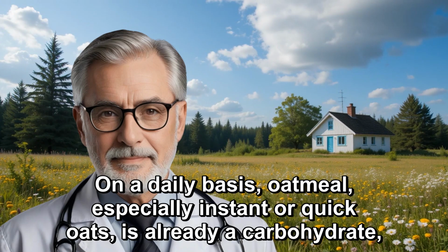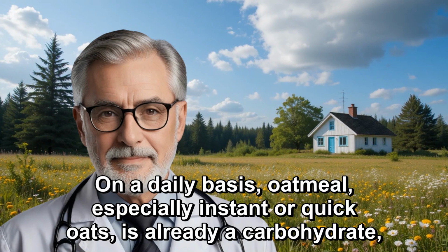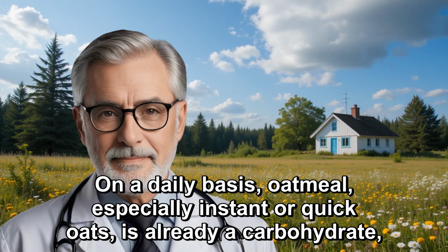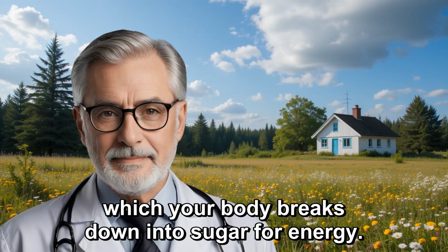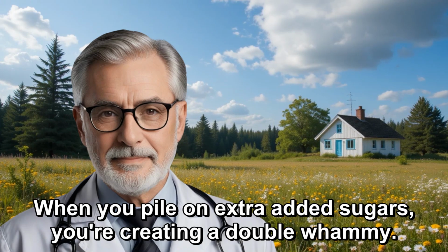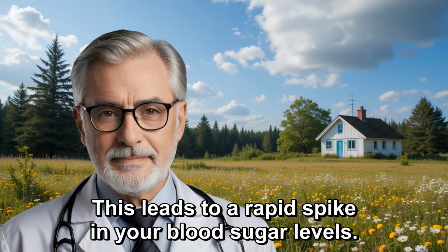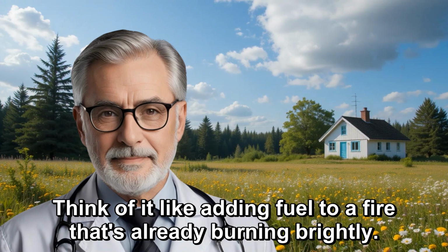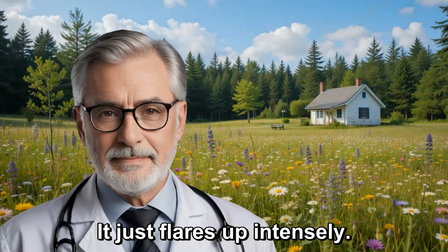On a daily basis, oatmeal, especially instant or quick oats, is already a carbohydrate, which your body breaks down into sugar for energy. When you pile on extra added sugars, you're creating a double whammy. This leads to a rapid spike in your blood sugar levels. Think of it like adding fuel to a fire that's already burning brightly. It just flares up intensely.